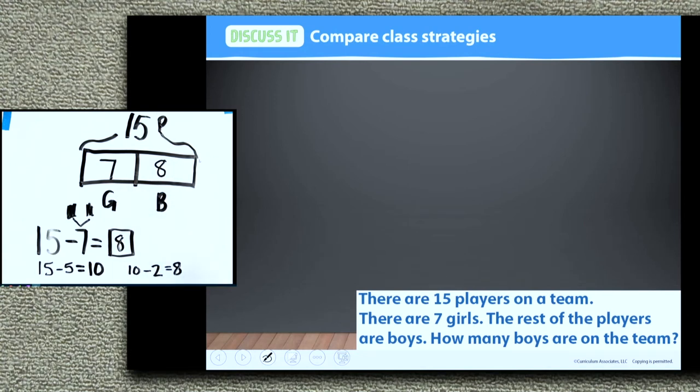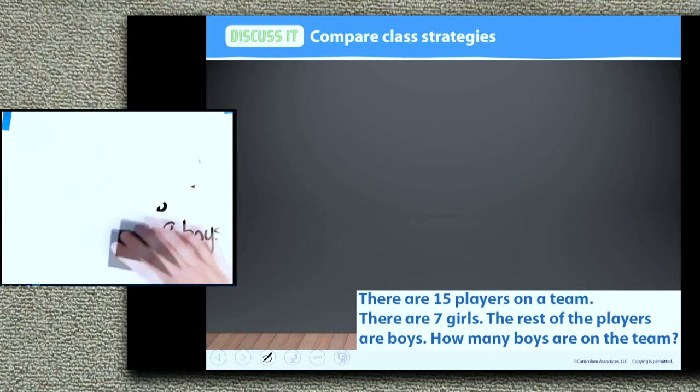Now, we're not done. We didn't write our answer in a label. 8 boys. Fantastic work, second graders. All right, let's reset. And let's go to the next problem.